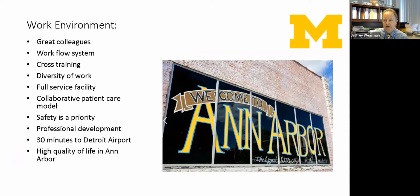Our work environment, we have a fantastic work environment. We have great colleagues, a terrific workflow system, which we'll explain when we do our walkthrough. We cross-train all of our staff because we recognize that no matter what your experience, no matter what your schooling, you probably won't have seen the diversity of what we see for O&P. And so this is an opportunity, even if you're skilled in one area, to learn more in other areas.